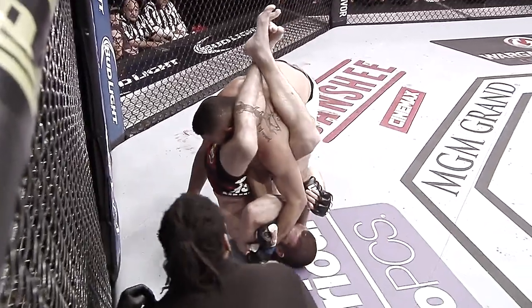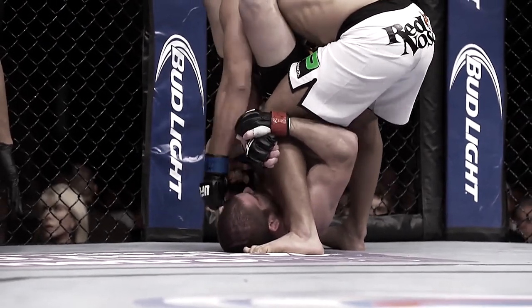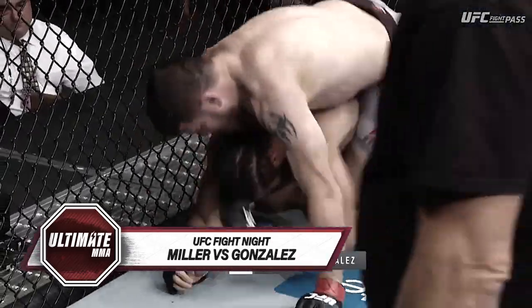He put the shin across the face, and Camoes is shaking his head. From the angle where we were at, we had to watch it on the monitor. It was hard to see. But look, he got it there beautifully. He's going to be carrying a mochila for the rest of this round, possibly.